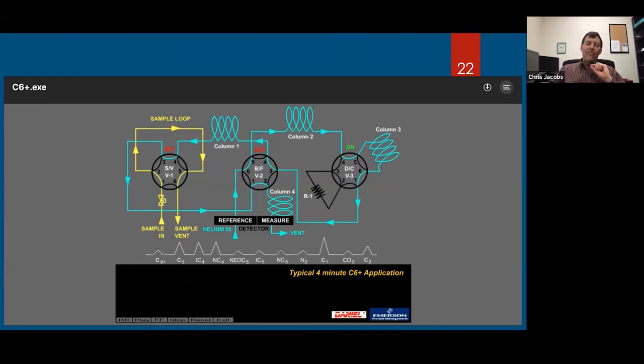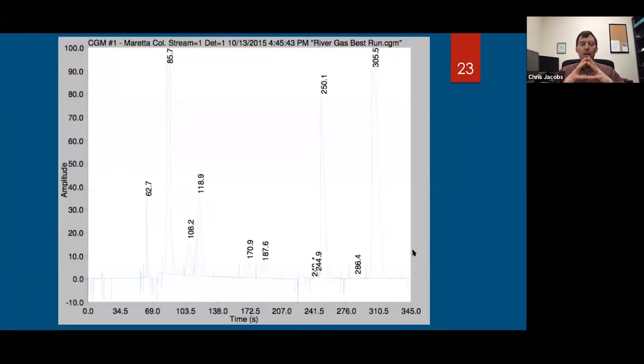Now let me show you what the chromatogram actually looks like. I'm going to show you a detailed drawing of what these peaks would look like. So here's an example of a chromatogram that we ran several years ago. The one thing I want to call your attention to is these numbers up here. These are not the value of the peak, the height of the peak. This is actually the time. So if you look at 85.7, that comes down to 85.7 seconds. That's when that actually came out of the chromatograph, or past the detector.